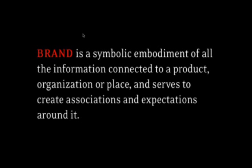So to continue with the definitions, let's talk a moment about brand. And brand is that symbolic embodiment of all of the information connected to your product, organization, or place. So this is really a part of your larger branding strategy. How is it you're going to communicate about your place? What are the tangibles, the look, the message, the information? What are the tangibles about the place itself? You know, what are some of your assets?